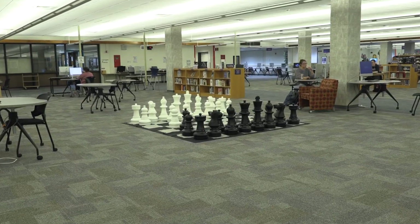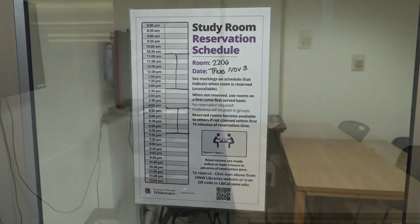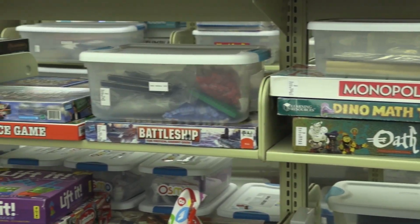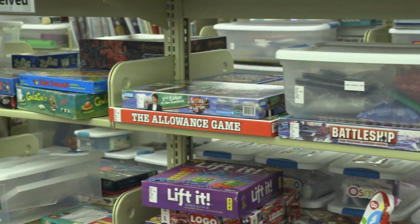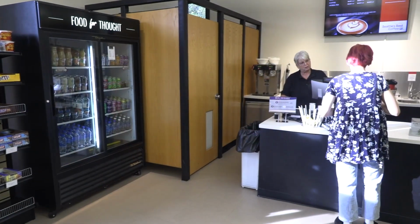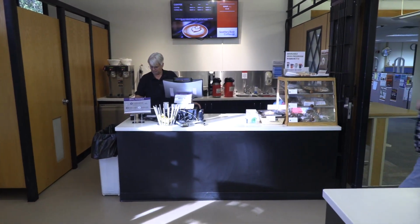Well, on the main floor of the library, we have a big chess set, so that's pretty popular to have students come in and play chess. People get really into it. You can reserve a study room, or if you're looking for something fun to do on the weekend, you can come check out our video games or our board games. You can also come check out and get a snack at their cafe. There is plenty of things to do at the Anderson Library besides just studying.